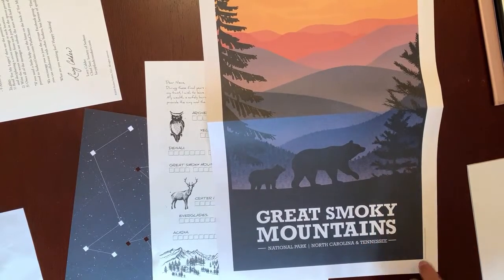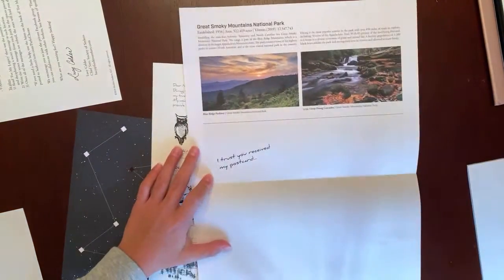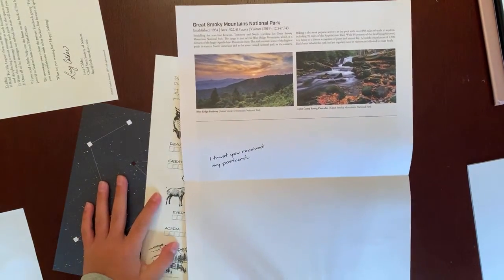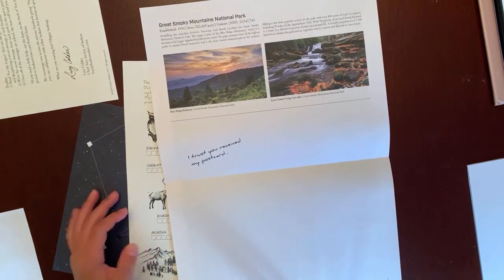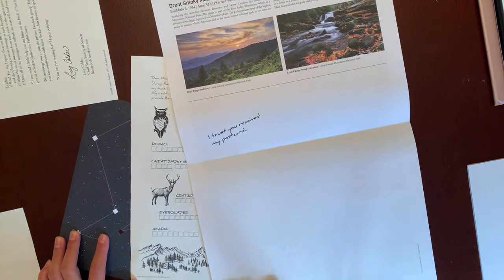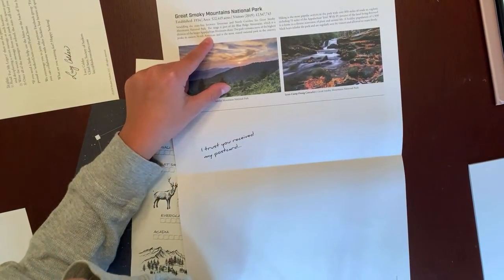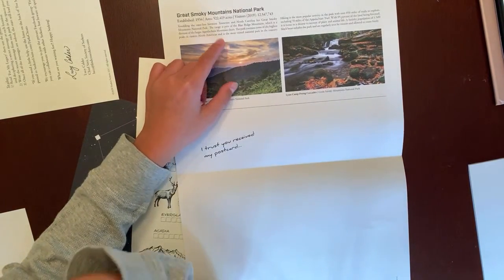All right, so Great Smoky Mountains National Park is in North Carolina and Tennessee. Okay, and take it away. Great Smoky Mountains National Park, established 1934, which was during the Great Depression, I guess. Straddling the state line between Tennessee and North Carolina lies Great Smoky Mountains National Park. The range is part of the Blue Ridge Mountains, which is a division of the larger Appalachian Mountain chain. The park contains some of the highest peaks in eastern North America. And is the most visited national park in the country, really?